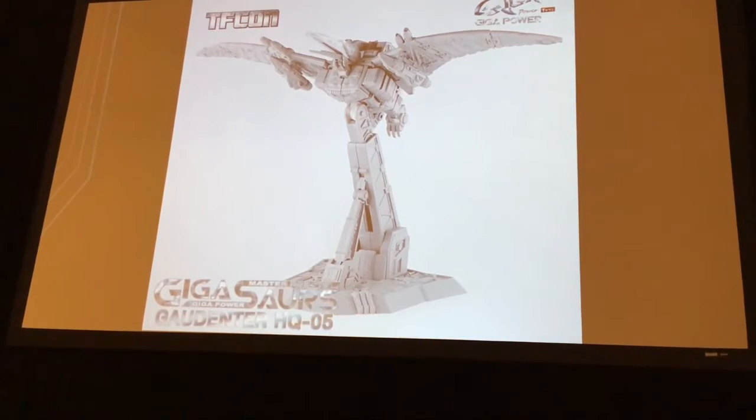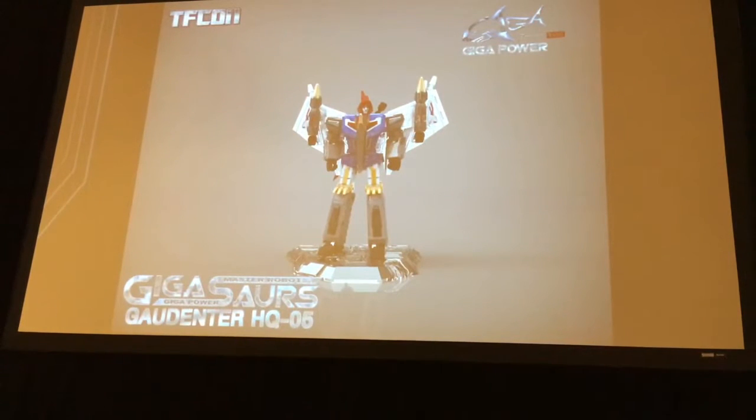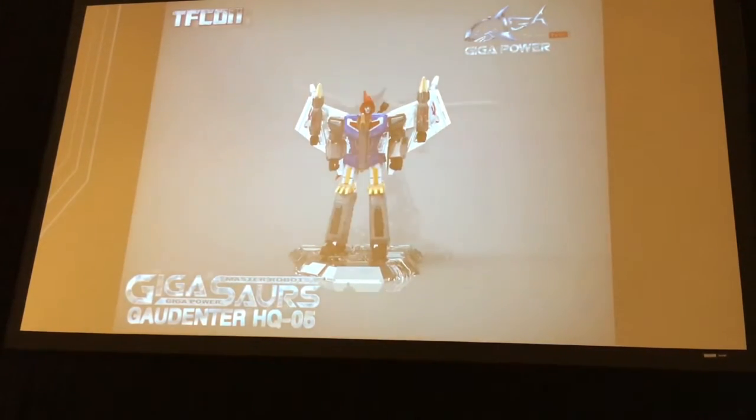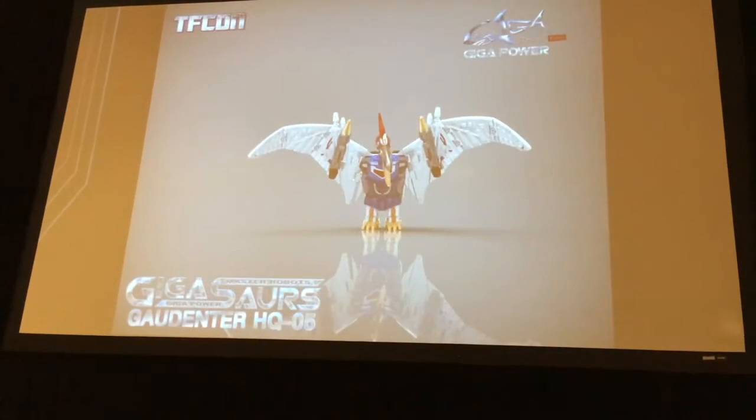It includes a flight stand to give you a look at how that looks together. And there's just a render that they set up for this. So you can see what it's going to look like, what colors they're going to choose for the final product.